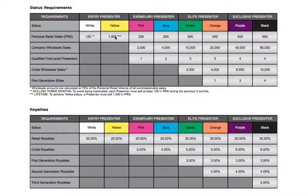The cool thing is that once you move up to what is called our yellow status presenter, to get to that status, you will want to have sold $1,000, and that can be over any period of time. Once you hit $1,000 retail, you will advance to the yellow status, and you get a lifetime pay increase to 25%. So that is pretty nice once you do that.